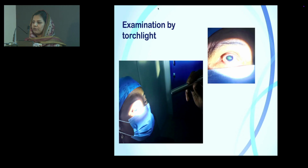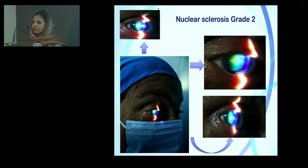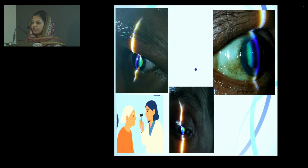This is how the examination by torchlight looks. We can see a diffuse light. This is how the examination by scope looks like. This is nuclear sclerosis grading in a patient showing grade 2 cataract examined by scope. This is in another patient showing nuclear sclerosis grade 3, and these are various examination findings by scope.